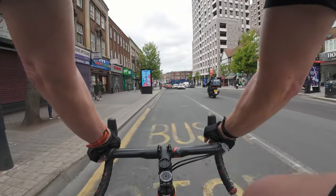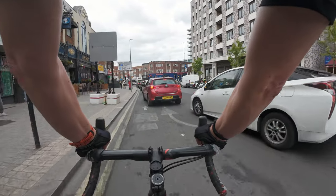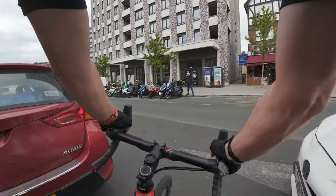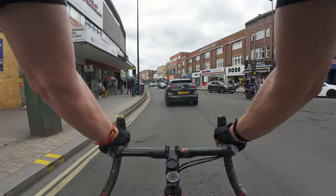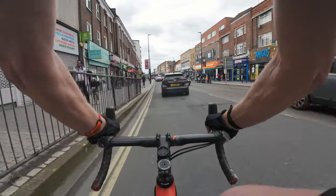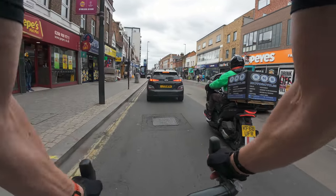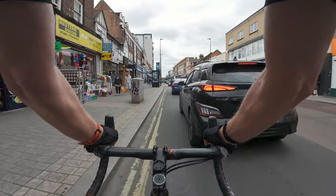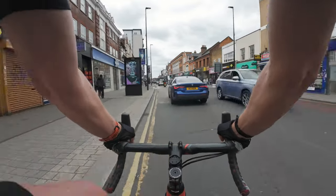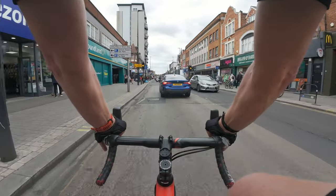Yeah, this is the high street proper. Wow, this block of flats is amazing. Some serious brickwork. Okay. Yeah, this is the proper high street now. Wembley High Street. A busy little place, even on a Sunday. Like many areas of London, it's all going on here on a Sunday. Doesn't stop.